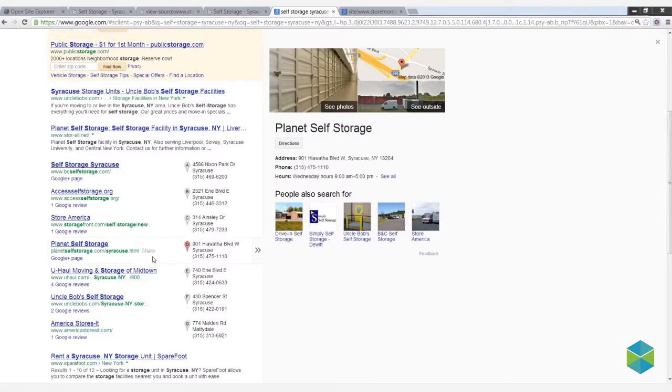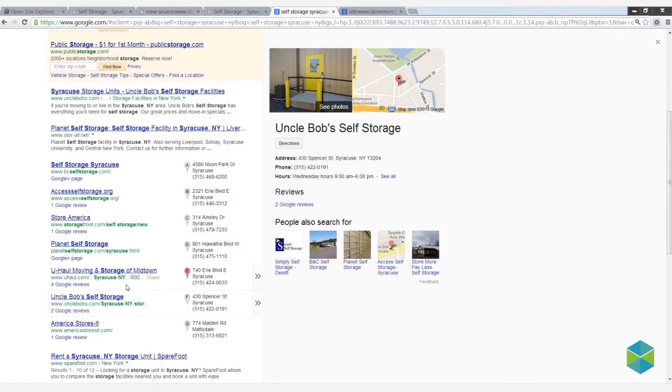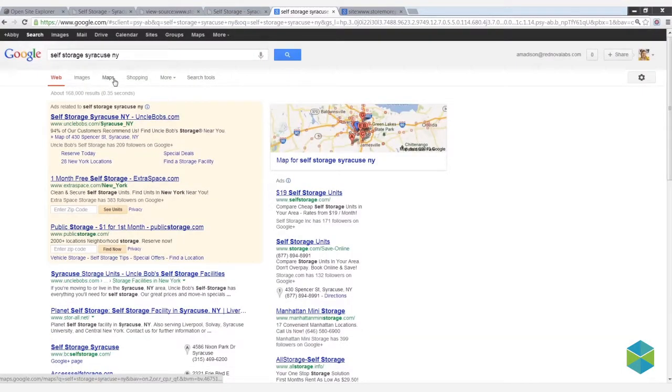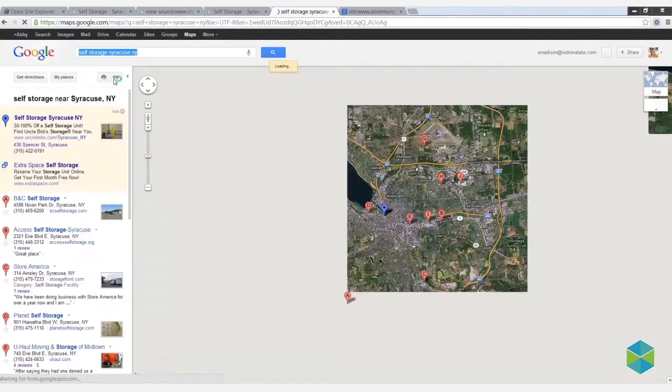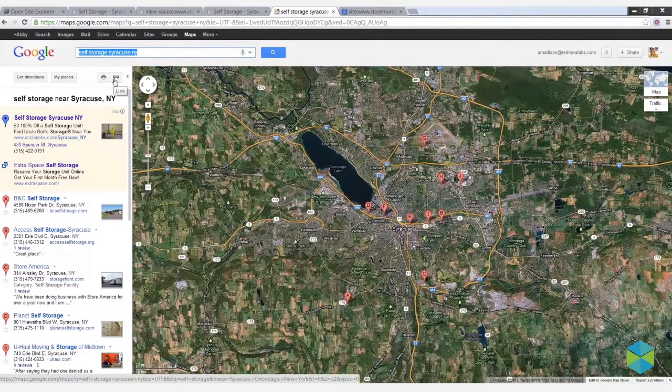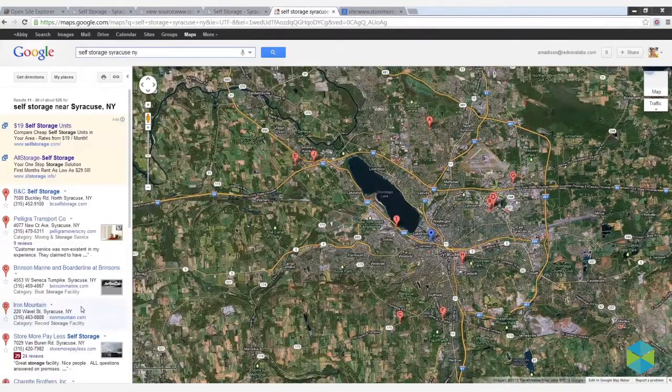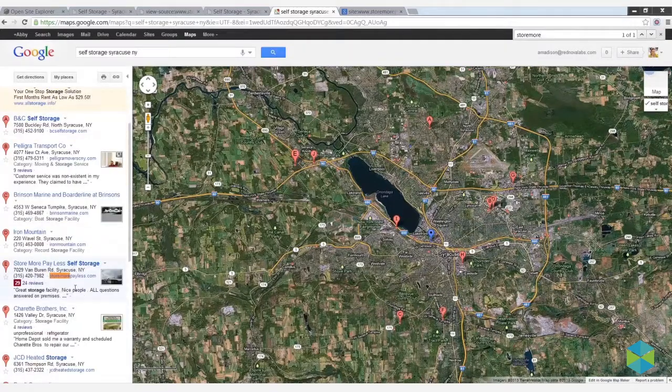Again, when we're looking here, we didn't see Store More, Pay Less. In fact, if you want to know where you are in terms of maps, the easy way is to look for your location, and then up here, click on just Maps. That'll give you only the map results that Google has found for that local area. When I look at just the map results, we ended up finding Store More, Pay Less on the second page here, as the e-balloon. So I'm going to go ahead and click into it, and we're going to talk a little bit more about the local listing.